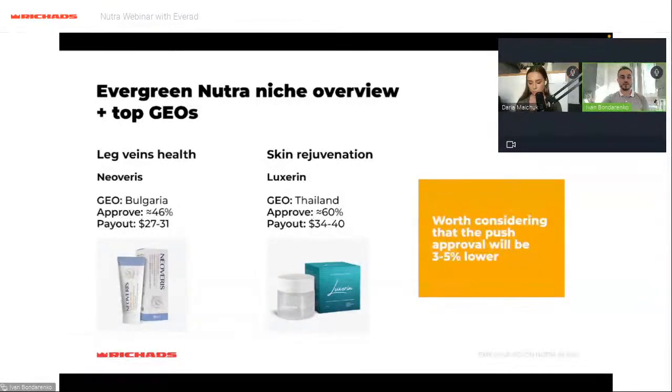All right, the other product and niche is skin rejuvenation. The product is Luxerine, geo Thailand, and approve is about 60%. Payout starts from $34.